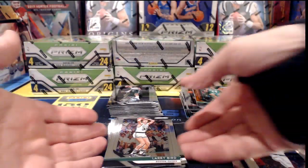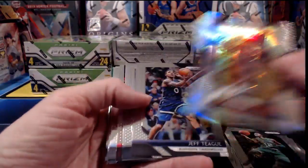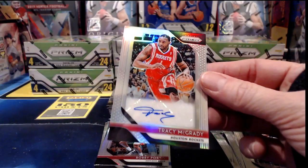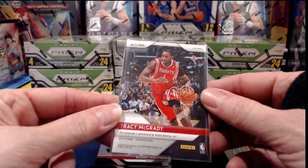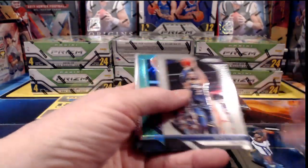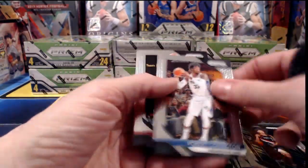Collin Sexton, that is a silver rookie for the Cavaliers. Clyde Drexler Dominance. Here's our autograph hit, and it's Tracy McGrady, wow, for the Rockets. Wouldn't have expected to find that. And that is silver Bobby Portis and the Bulls. Here comes a green Luke Kennard for the Pistons.